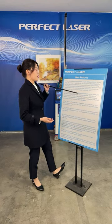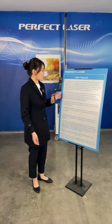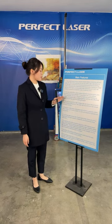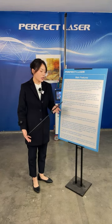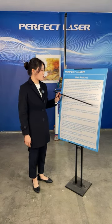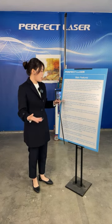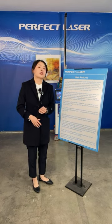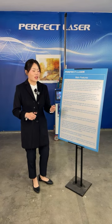The next thing is the sensors. As I said before, we adopt the Japanese imported industrial grade printer head with a protection device. It's equipped with dual sensors, also called photoelectric switches, for Z-axis automatic induction. The printing head automatically expands and always keeps a suitable distance from the wall, effectively preventing the printing head from being damaged. I've already mentioned that when introducing the components.